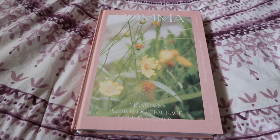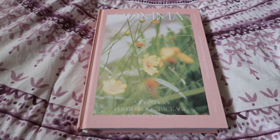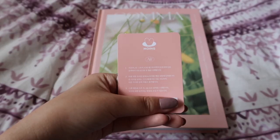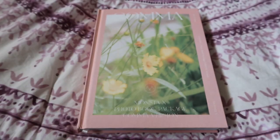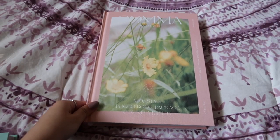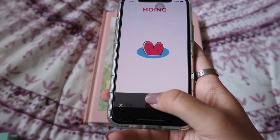Okay, so let's test out all the AR things that are part of this photo book. I finished downloading the little comma package, so I think you can register the code to different devices, because when I was entering the code, it says it only works on one device at a time, and if you switch devices, you're gonna have to re-enter your code. So make sure you keep this little card, especially in case you change your device. To activate the AR, all you have to do is push this little middle button.